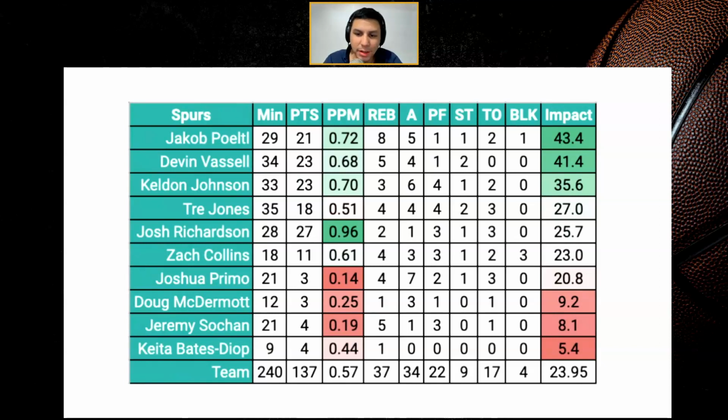And then, just something to note are the turnovers, because that's going to be something the team has to work on, especially in those late crunch time situations when teams put pressure on them. And so that'll be something to note going forward for this team.